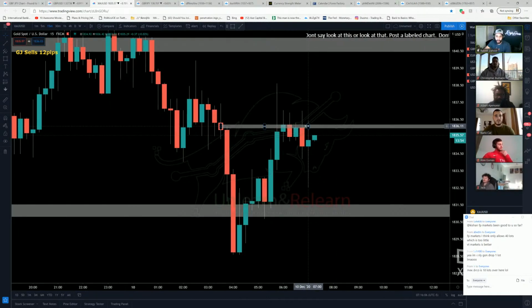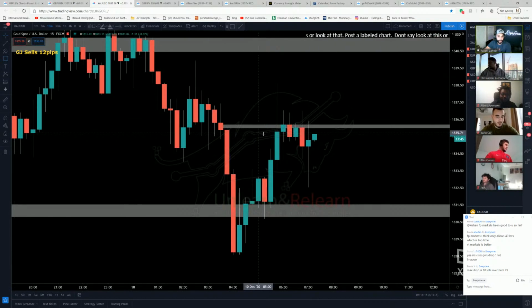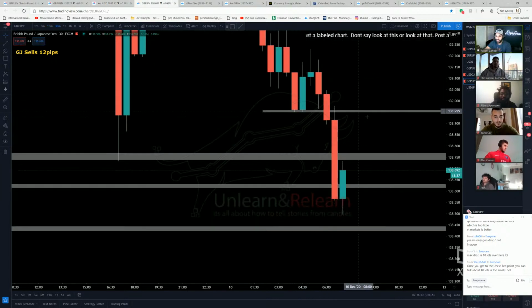See this gold here? Gold closed below this resistance, so there's no buy at this point. But we can see we're also creating some sort of support right over here on gold. If you're someone like Ted, then you can say, oh yeah, 40 lots is too little, I can't deal with that. But for me at least, 40 is too much.